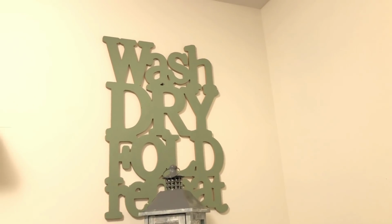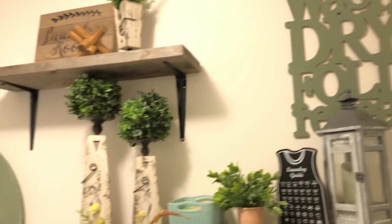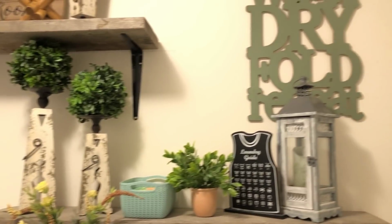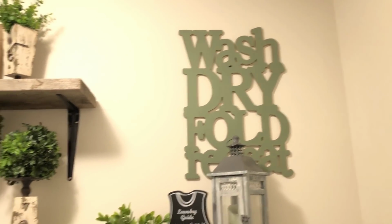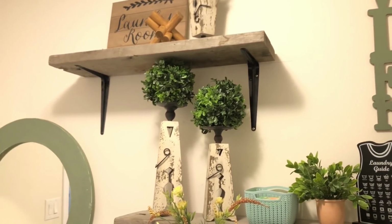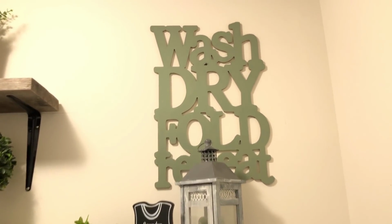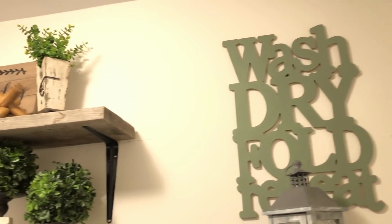And then this wash, dry, fold, and repeat sign used to be above the sink, and it was navy blue. And Angela said, "Mom, let's paint it." So we painted that just to bring in the color. And I love the green. I love that moss green. And then we hung it up there, and I think it looks fantastic. It is from Michael's from last year.